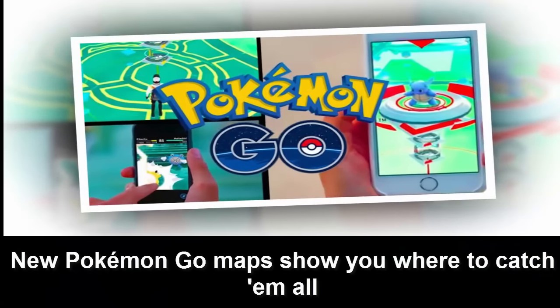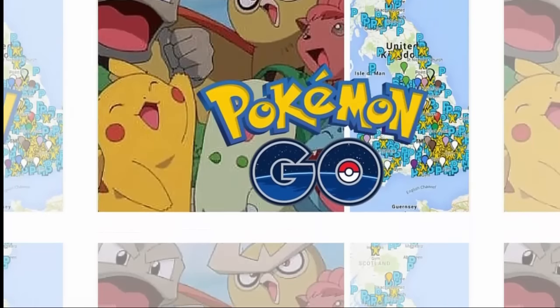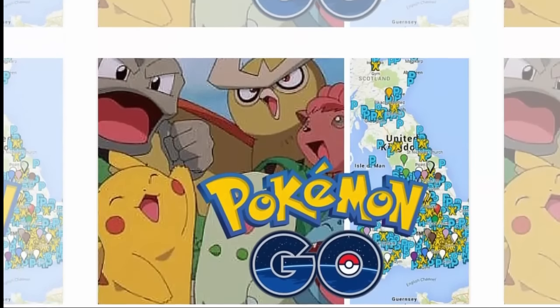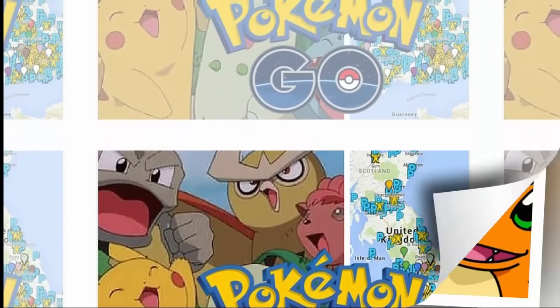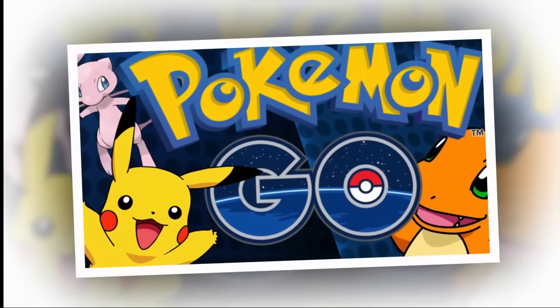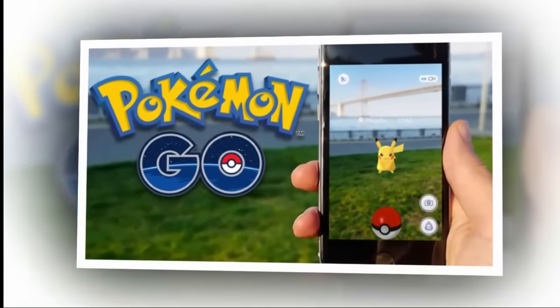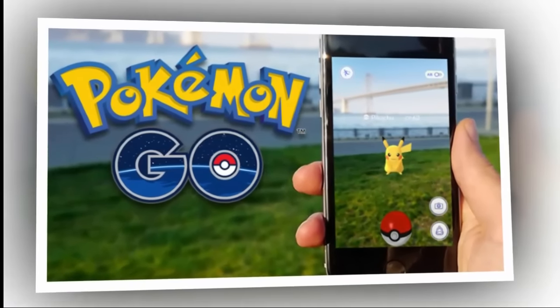New Pokémon Go maps show you where to catch 'em all. Right now, the web, not apps, appear to be the best way to find rare Pokémon in Pokémon Go. Thanks, Niantic. If you've been wondering how to find Pikachu, Scyther, Electabuzz, or any other rare Pokémon, you probably wanted to use the hot new thing.